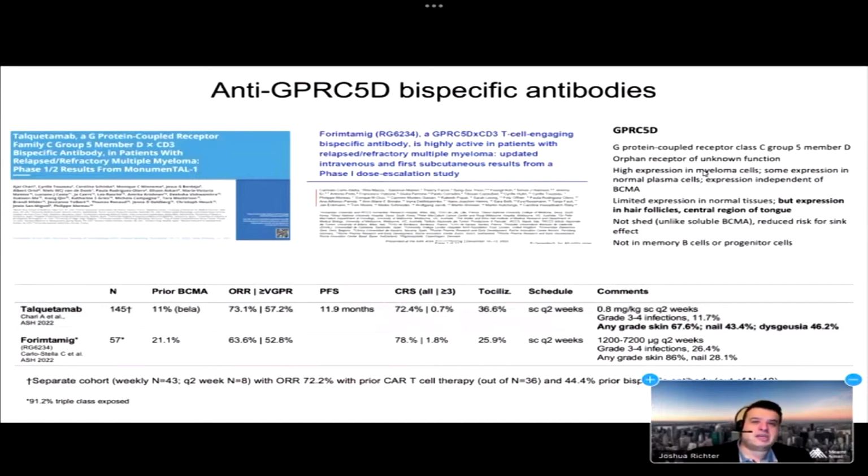The two key assets that have been investigated have been talquetamab and forimtamig. Unfortunately, in recent days, it was announced that forimtamig will no longer be pursued in myeloma. So at the moment, we're left with the talquetamab bispecific antibody, which is an extremely effective drug.